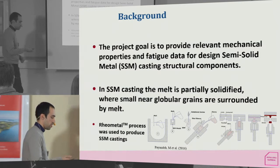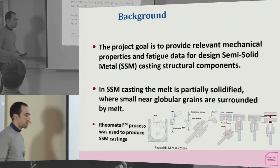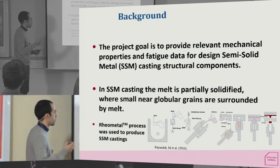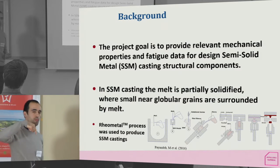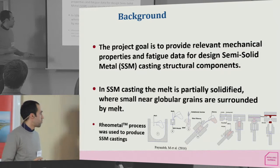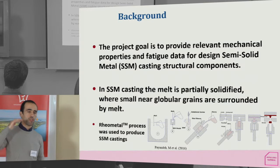If you focus here in this image, the process starts when we produce a solid block with the same chemical composition as the melt that we use, and we insert that block in the ladle with melt, like here. One thing that is important to notice is that the block has a lower temperature compared with the melt. The melt is superheated, and we insert a block with a lower temperature.